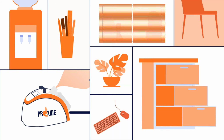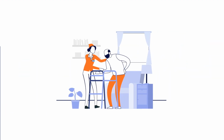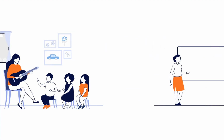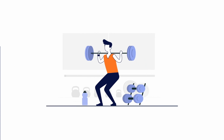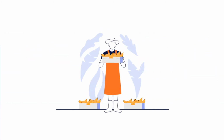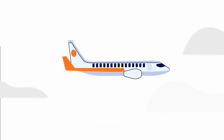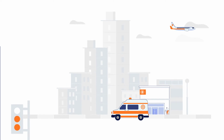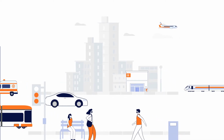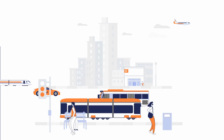and even inside drawers. It's suitable for all industries where hygiene is essential, from healthcare spaces, aged care and childcare centres, to schools, gyms and hospitals. It can be used in agriculture and even food preparation areas, as well as on aeroplanes, ambulances and all forms of transport: cars, trains, trams, buses, taxis.